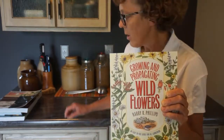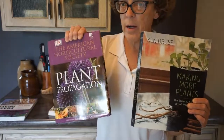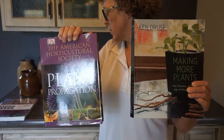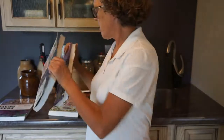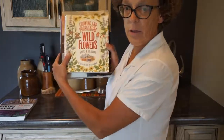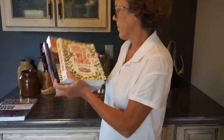However, like I said, you're still going to want one of these two other books to give you more insight into the propagation techniques, so that you're not confused, or that you have a reference to refer back to when you're using the Growing and Propagating Wildflowers book. So these three together are probably my go-tos for the greenhouse in the spring, but not just in the spring, but when I'm collecting cuttings in the summer and the fall and in the spring.